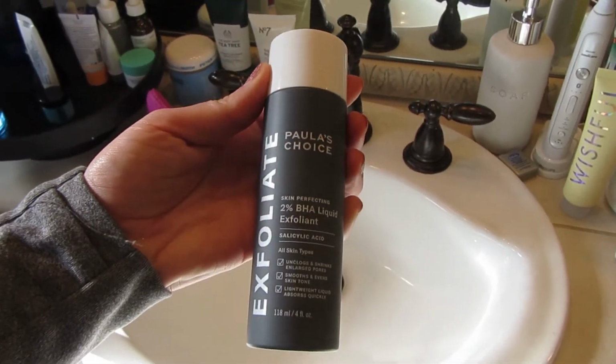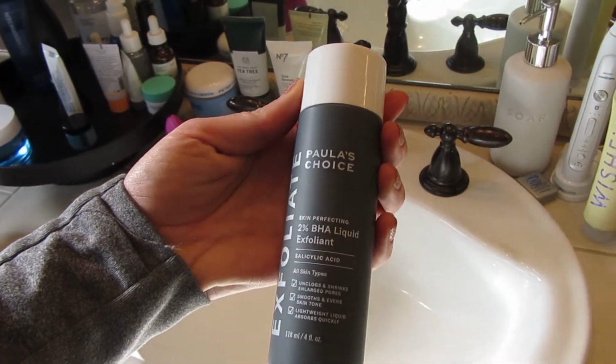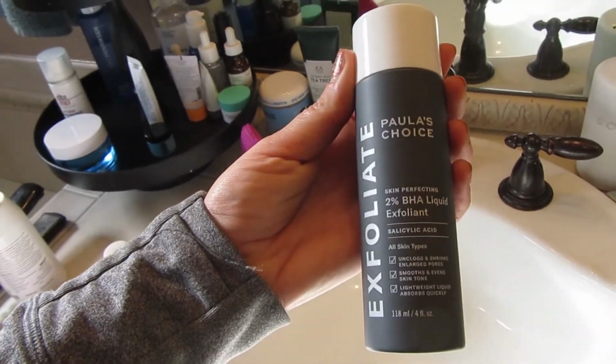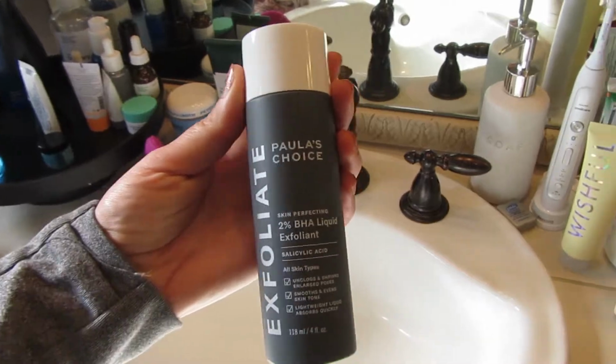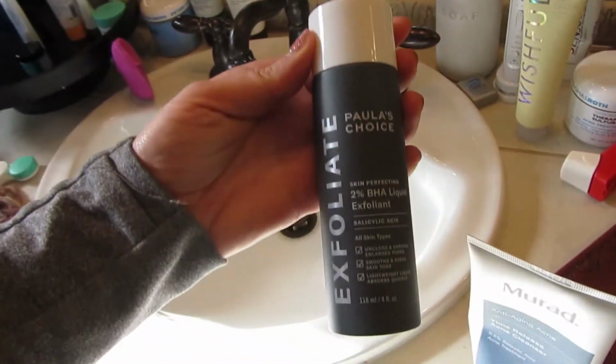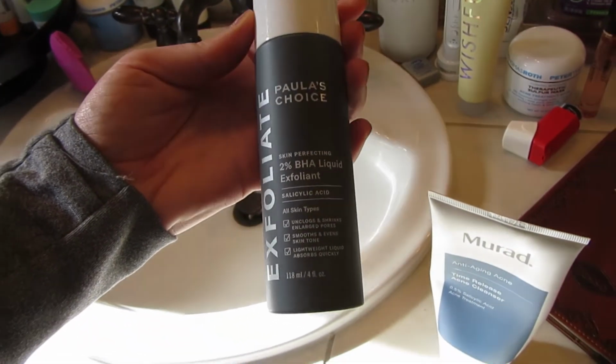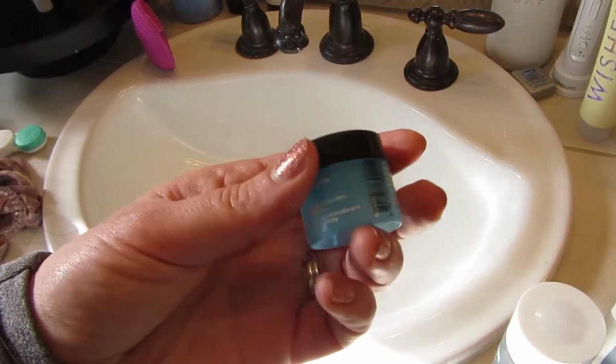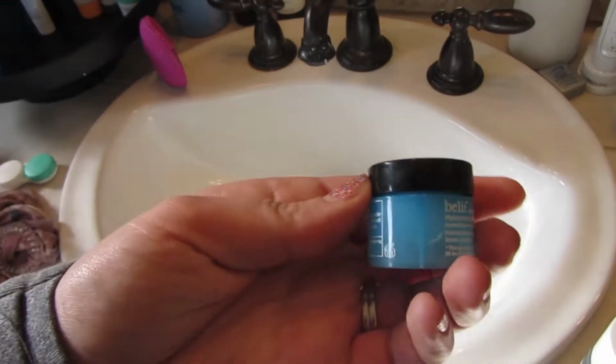This is the Paula's Choice 2% BHA liquid exfoliant, and I think it's actually been really helping with my skin texture and my breakouts. But I've only been using it for like a week, so I need to give it a little bit longer to really see.